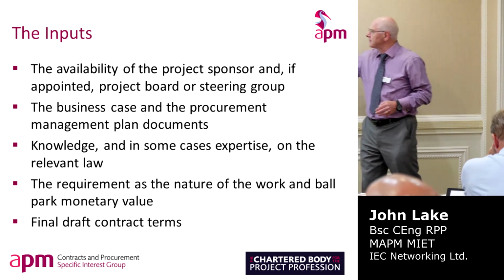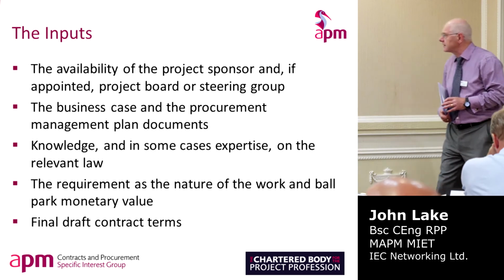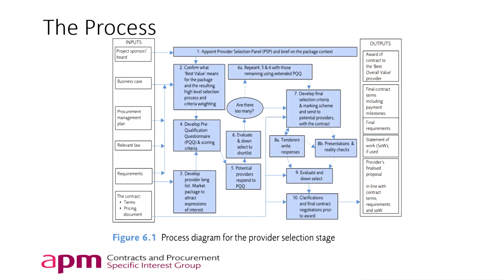The requirement and nature of the work and the ballpark monetary value that you're expecting it to cost, and the final contract terms. So this is the process of selection. It's pretty generic, and it's meant to be a diagram that gives you the whole idea of the picture.